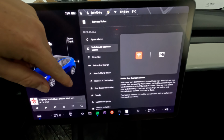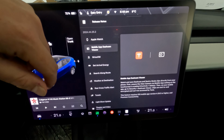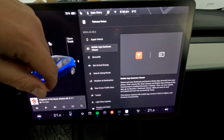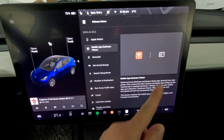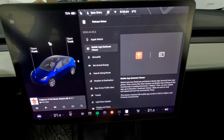We have the mobile app dashboard viewer. So you can actually potentially use your phone to view your dashcam footage, and you can save it and all that stuff. So what you need to do is ensure that the camera via the mobile app settings on touchscreen is enabled, control safety. Then on your mobile, go to security, dashboard viewer, and then clips are end-to-end encrypted and can't be accessed by Tesla.